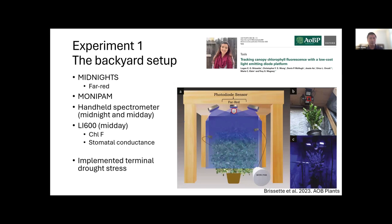So we had two experiments that used midnight. The first one I'll talk about was led by Loren Brissett, a former master's student. This was done in her backyard. We did this experiment during, I think, 2020 or 2021, when we had trouble trying to do field experiments. So Loren graciously volunteered her backyard to set up this experiment to test out midnights. This is more of a proof of concept paper, just seeing if midnights could work.